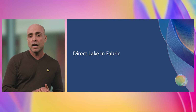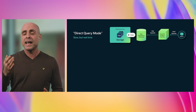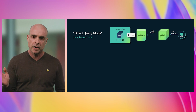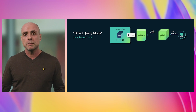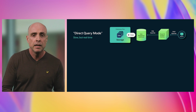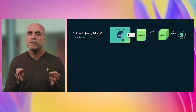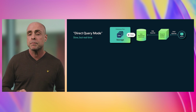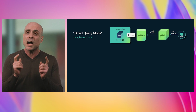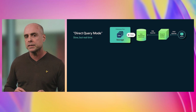Now let's talk about Direct Lake storage mode for Power BI datasets in Fabric. Direct Lake, remember the name. Power BI datasets have had direct query and import storage modes for a very long time. Users interact with visuals in Power BI reports and they submit DAX queries to the Power BI dataset. Direct query avoids having to copy data but typically suffers performance degradation by having to submit federated SQL queries to other database systems that are just not as efficient for BI-style queries.